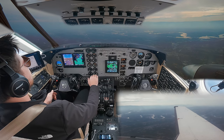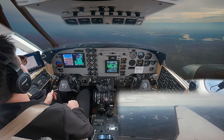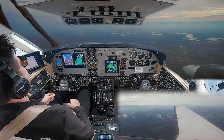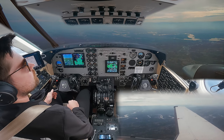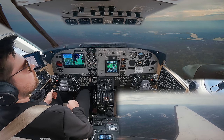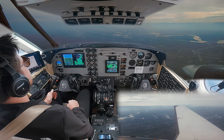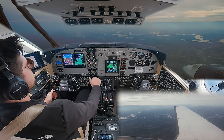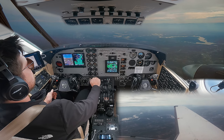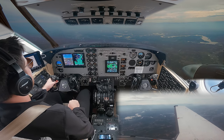Approach, this is Charlie Tango. We have the airport inside, even sound. 626 Charlie Tango, traffic no factor, descend and maintain 5,000. 5,000, 626 Charlie Tango. 82 Whiskey, traffic no factor, climb maintain 6,000. Okay, 6,000, 82 Whiskey. 4-Flight 902, descend and maintain 5,000. 5,000, 4-Flight 902.